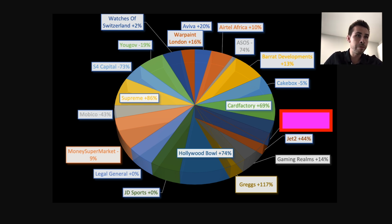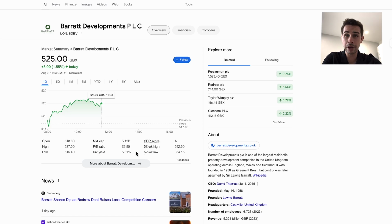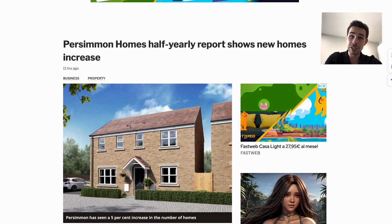Barratt Developments is up 13%. I'm really happy with this. Same again, I've had very good dividends over the last few years from Barratt Developments. I get a 5% dividend right now, and I'll be up a lot more, probably towards 20-30% on this with the dividends included. Housing sector, hopefully we start seeing the rebound. There wasn't much of a hint in Barratt Developments' last report, but Persimmon's latest report actually showed some good signs of recovery. So maybe we're going to see the housing sector kick on now.